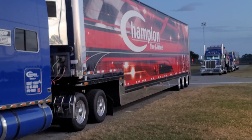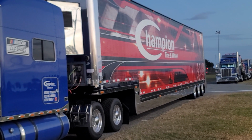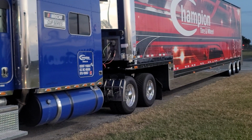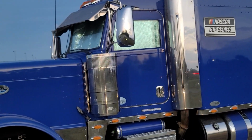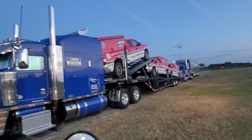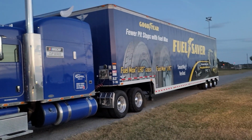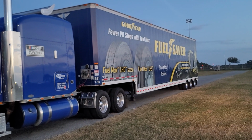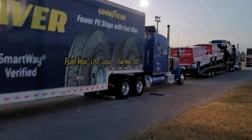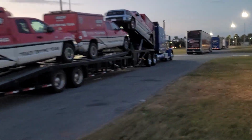Beautiful Champion trailer. Look at that thing. All stainless steel and polished, top shelf. Super single wheels. Just beautiful. Here's another NASCAR Peterbilt with a Toyota Tundra track drying team on the back. Stick with me because I saved the best for last. Coming up, the Penske rig. It's all stainless steel and just absolutely out of this world. We'll roll by these, take one more look at this side, then we'll go check out the Penske rig.